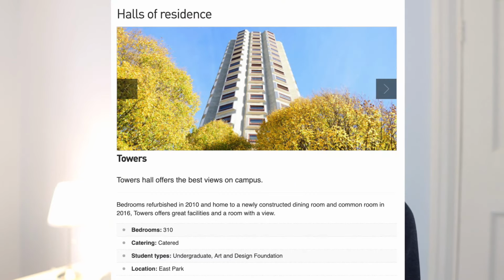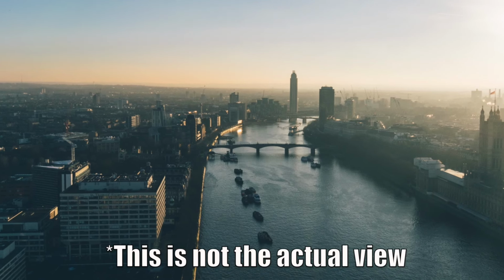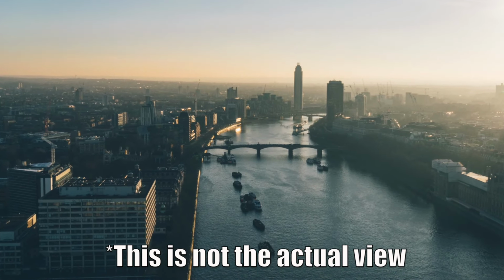And finally, for catered options, let's look at Towers. This accommodation feeds its students 7 days a week. So if you're someone who really doesn't like cooking, then this is probably an option that you should consider. I would also say that if you're someone that is not really into modern accommodations, then this is one for you. But I will say though, that the view that some of these rooms have of Loughborough is very nice.